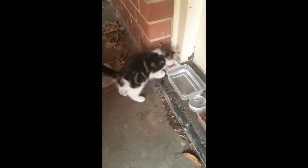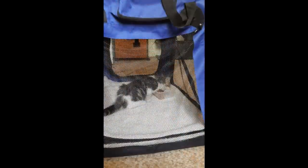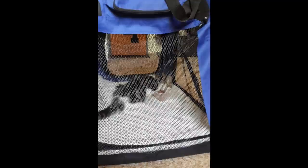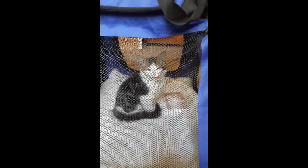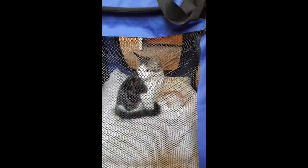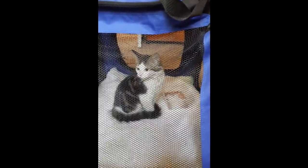Little fluffy boy came home with me, and as you can see here, I sat him in the tent in the lounge room so he could have a nice big feed, and also so Nikolai, my ginger boy, and he could suss each other out. And honestly, these two took to each other like a duck to water. Check it out, guys.